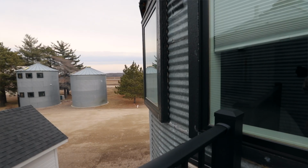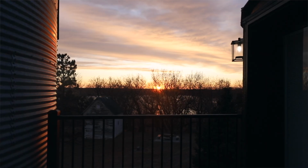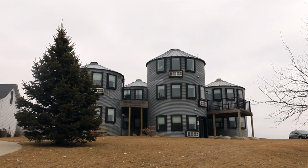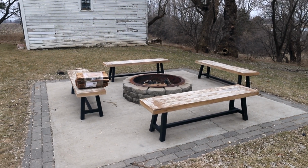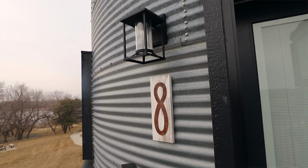Now, before we show you guys the inside, and hopefully before it starts to rain, I just want to tell you a little bit about the property. Gathered Oaks is actually a wedding venue and a property rental. And in addition to the amazing views overlooking the lake, there's actually 7 different rooms right here on site. There's a bonfire pit down by the lake. They also have an entire house that you can rent if you have a big group. Now to show you guys the inside.